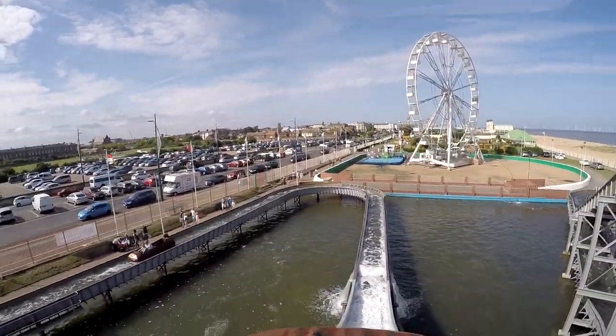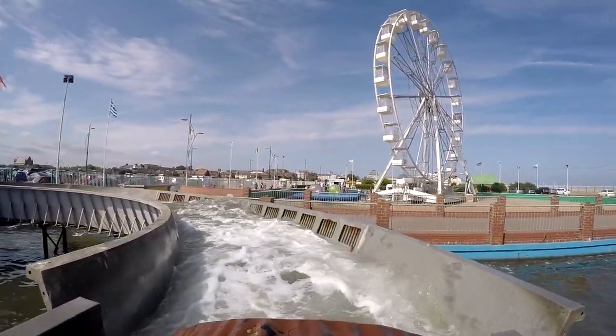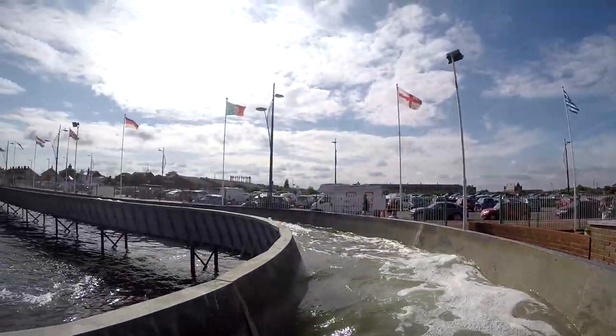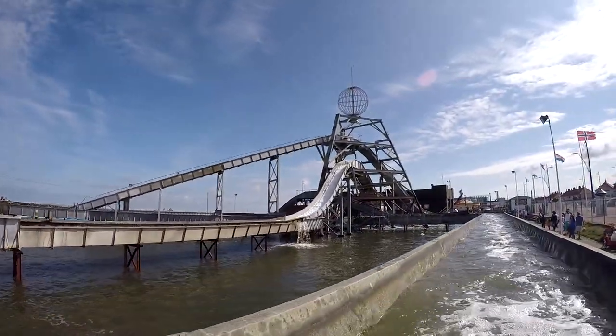Time to get wet. Whee! Oh, I'm all right. I'm not too bad. Not too bad either. Saying that, there's only me and Danny in the boat, so not too bad. I think if you've got a full boat, what, 5 on this? Yeah, full boat on here, you probably get absolutely soaked.